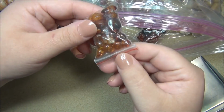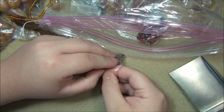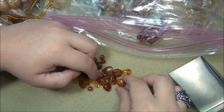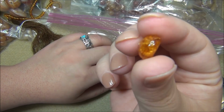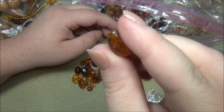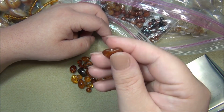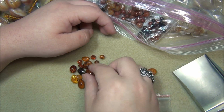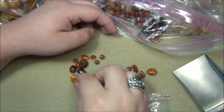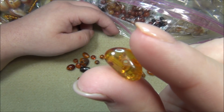And there is a bag of amber in here somewhere. This one. This was a mix of amber beads. It's super lightweight. I found this again throughout everything. Look at the little nuggets. That one's really pretty. That one there. There's an amber heart. That one's gorgeous. I like this one too. That one's really golden.